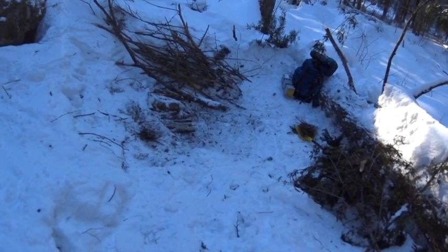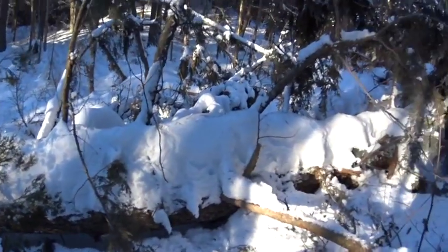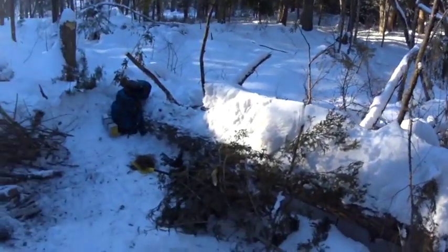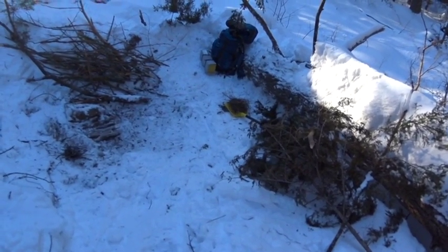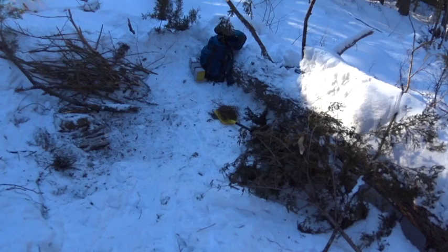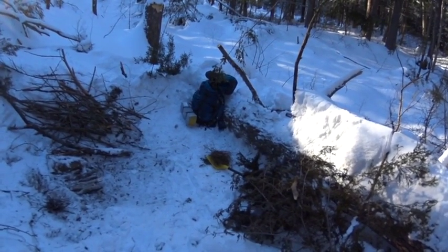So I'm going to lay a bunch of these hemlock boughs. This is a hemlock tree that's still green, so I'll cut a bunch of those boughs off and lay them down in that pit so I can keep my feet dry. I'm going to carve a bench into that packed snow there, and then I'm going to lay my pad out and sleeping bag and sleep right against that. Tarp up on those sticks above it so I can sit in comfort.